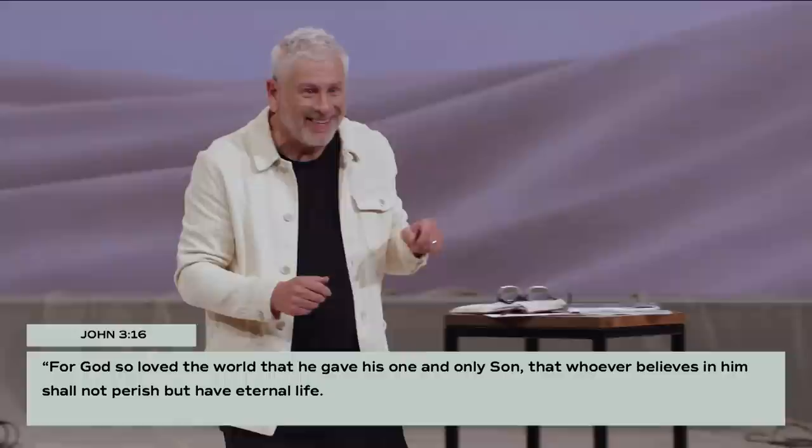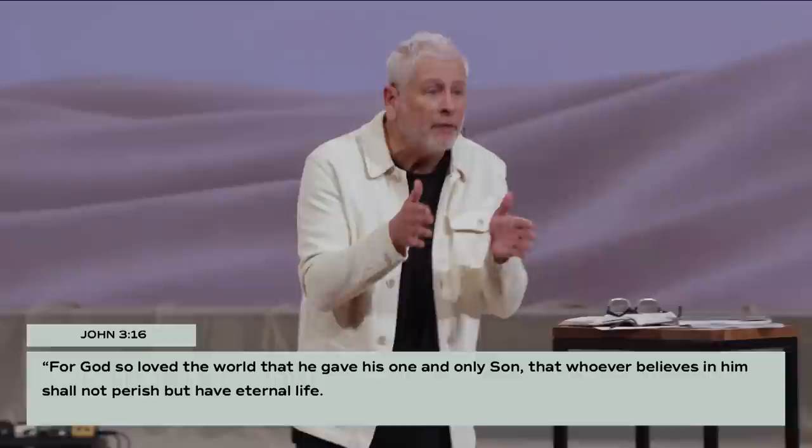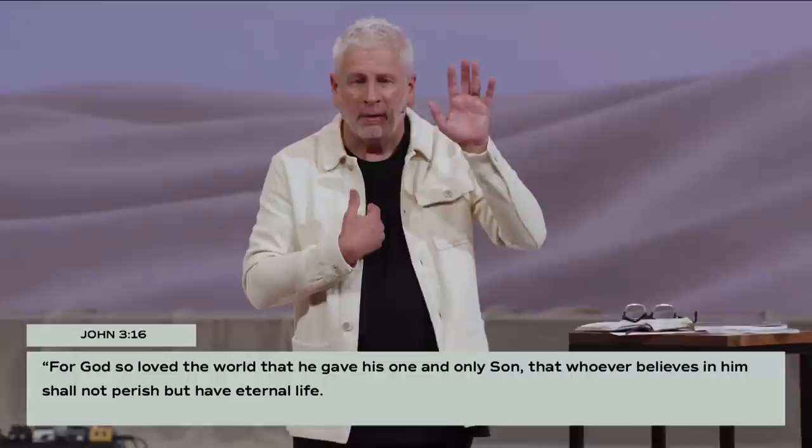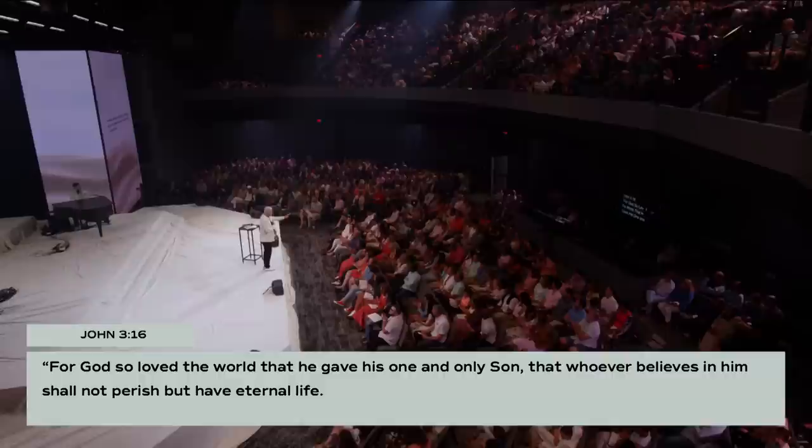That whoever believes in him would not perish, but would have everlasting life. And you gotta realize we're in a moment. We're not driving by a billboard, we're in a moment, and Nicodemus is going.